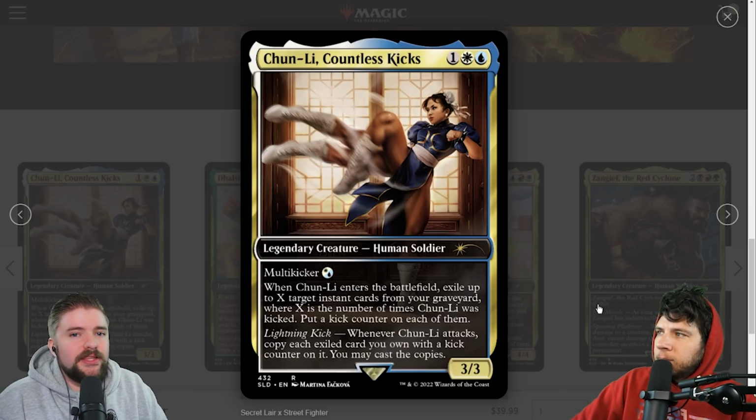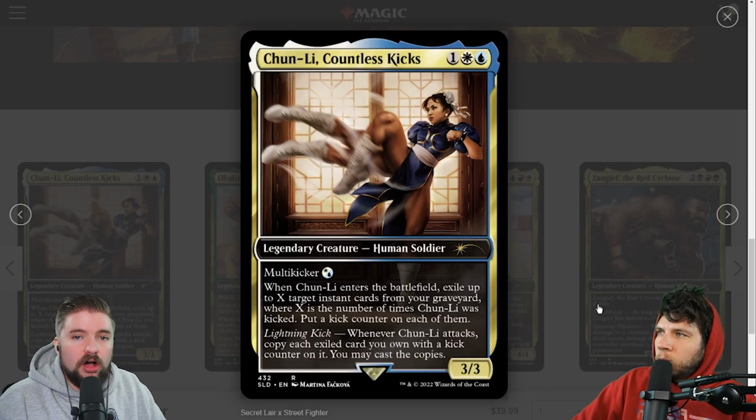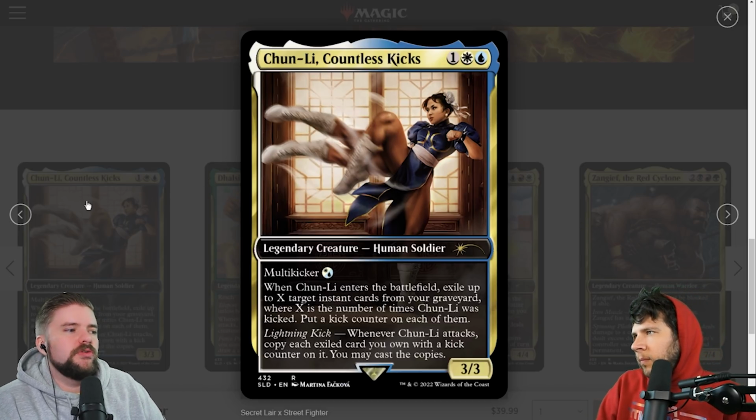This one seems like you want a lot of instants in your deck. You want to be casting them a lot, and so maybe your instants are working you towards your endgame, which is, I would think, a 4 to 5 kicked Chun-Li that you can somehow give haste with Greaves or Boots or something, and then you get to swing on that turn and recast 5 instant cards from your graveyard, or from exile rather. A draw card, a bounce spell, some kind of search spell. That is how I see this being built. It seems really powerful.